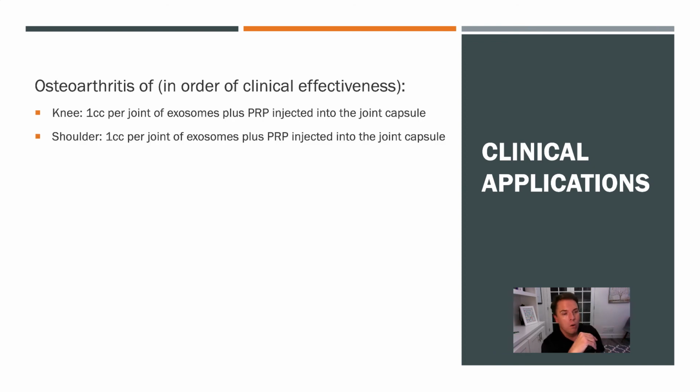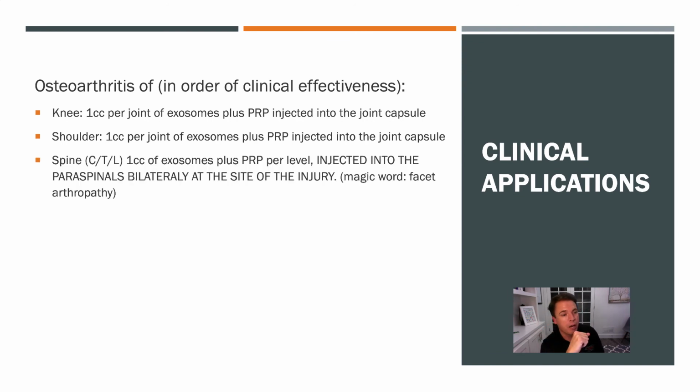A shoulder, 1 cc of exosomes is injected with PRP, just like we do with the knee. Those 2 joints respond the best. The next in line is the spine. We're getting great results with the spine, and here's exactly how we do it. We'll do 1 cc of exosomes per level plus their PRP, but keep in mind, the bigger the patient, the more you're going to have to use.